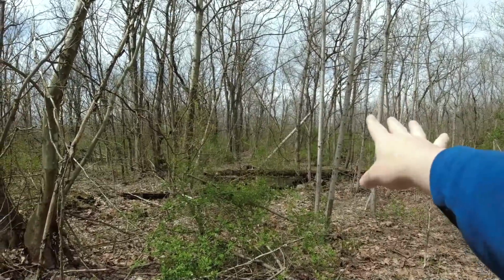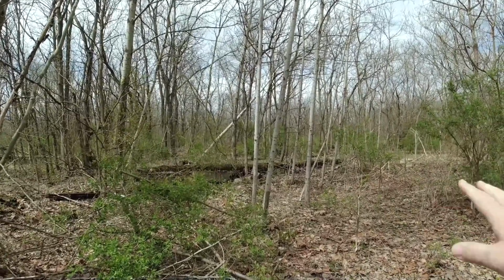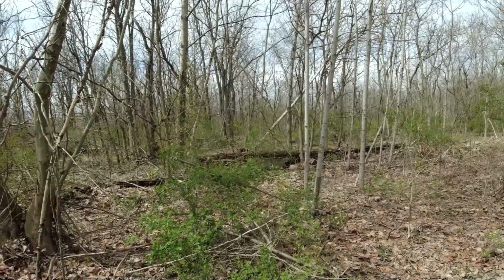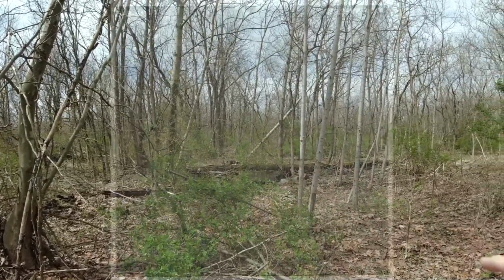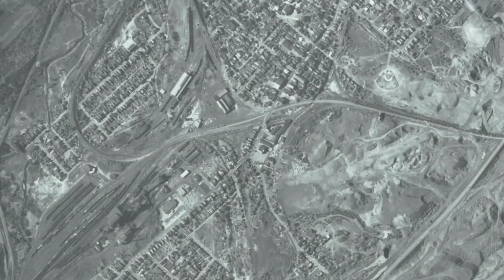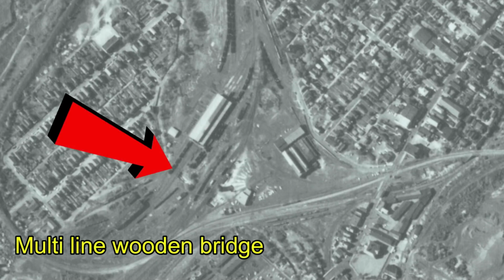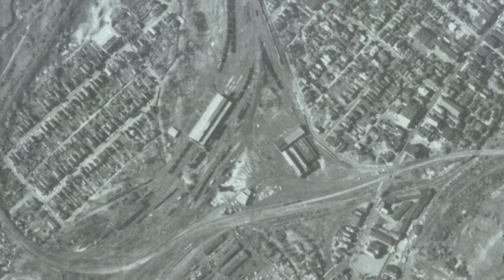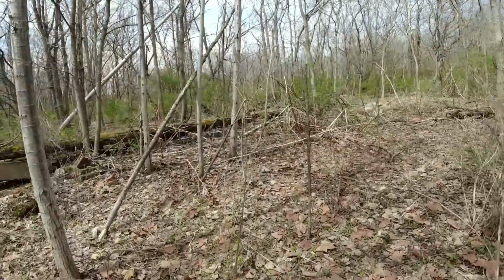So we're gonna make our way over towards the creek, and off to the right-hand side of it should be the location of the building. Another thing too we're gonna be looking out for is there was a bridge at one time going over Solomon Creek that held the lines going into the car repair shop. The bridge is no longer there, but what I can do is show you on maps as I start walking here what we're actually looking for, and what we're going to be keeping our eyes peeled for.